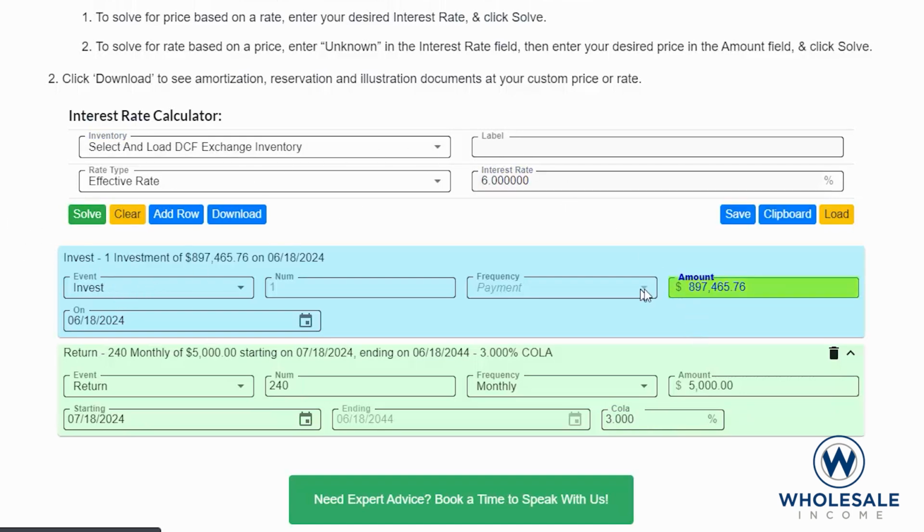All right, that's an $897,000 investment for $5,000 a month. If rates fall, as many people are expecting them to fall, solve that, and it goes up to $930,000. So price moves opposite to yield: as interest rates fall, the yield goes down. If the Fed cuts rates and long-term rates start to fall, these prices are going to start to go up. That's just a function of mathematics and how the market works.